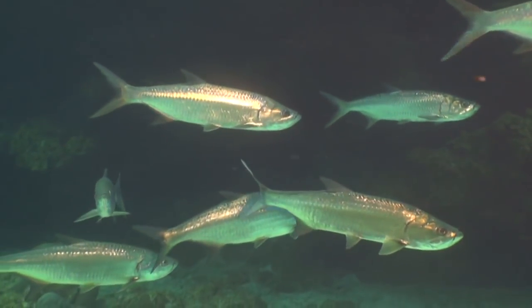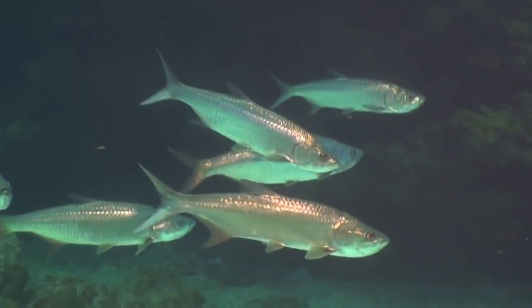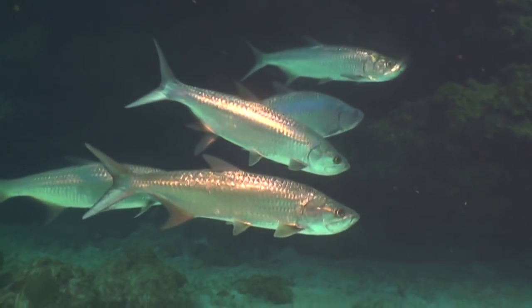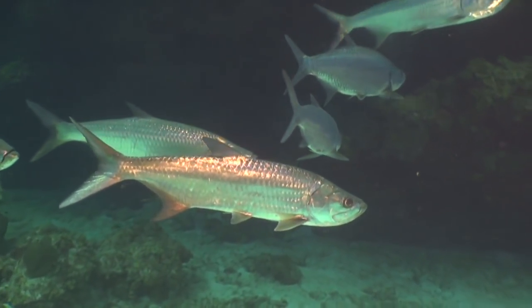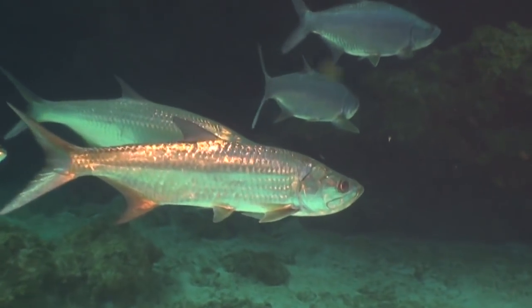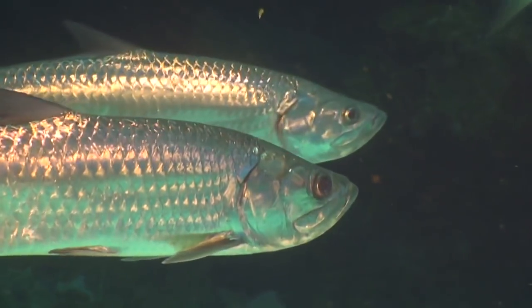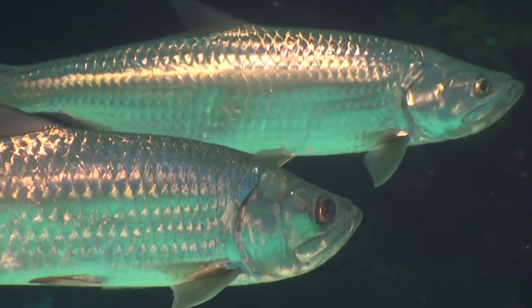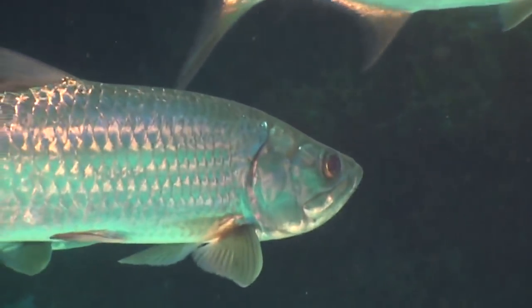That's a great idea. We do normally see a tarpon that has fishing line attached to it. Are you able to see that one, Pat? Ooh, let me have a look. I can't see it at the moment. So that either means it's not a part of this school right now, or, even better, the hook is rusted out of its mouth and it's freed.